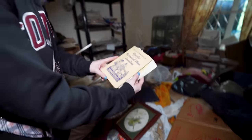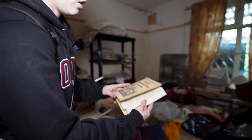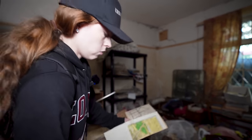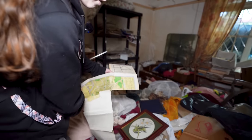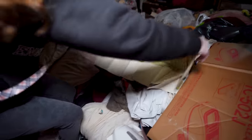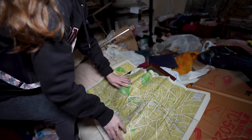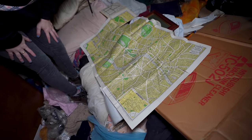Now look, Geographia, guide with large pictorial plan of London. And it says places of interest in London. Oh, wow, okay. It's a map? It's a huge map. Let me try to unfold this properly. It doesn't really want to go because it's been in this position for so long. Wow, look at that, guys. Is there a year on this?